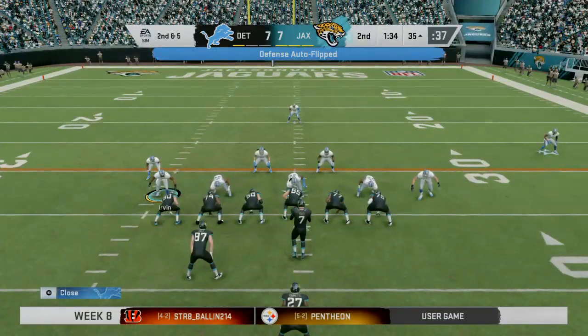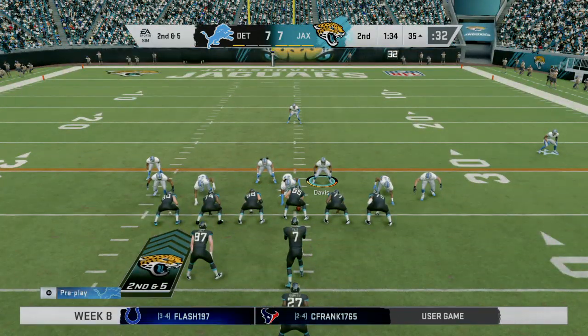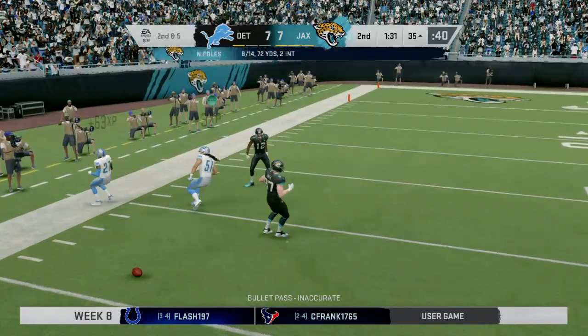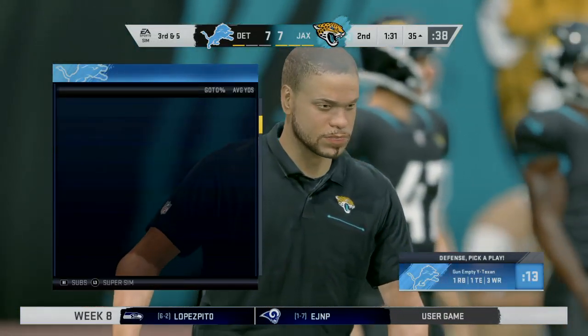Second and 5 after the 5-yard completion on first down. His throw incomplete. D.D. Westbrook, his intended receiver, and it's third down.